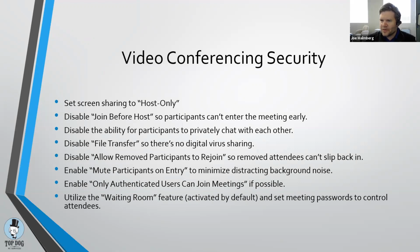I'll just zip through these pretty quickly here. You don't want people to be chatting privately with each other. That's a tip for schools, but maybe you don't want them to be able to do it internally. The file transfer, obviously, you do not want to have file transfer enabled. And if you boot somebody out of a meeting, you don't want them to come back in, so don't have allow removed participants to rejoin enabled. You want to have muting people on entry so that if somebody joins the meeting and they're yelling at their kid or their dog, they aren't blasting their voice over the presenter.